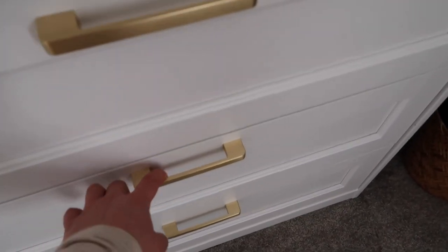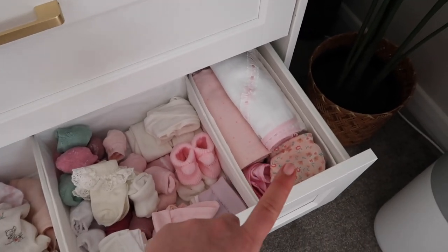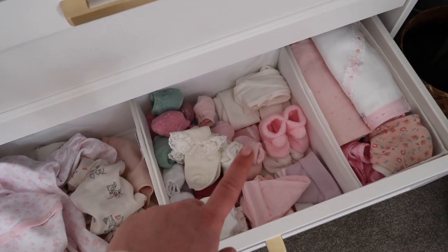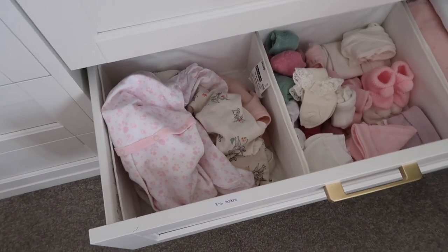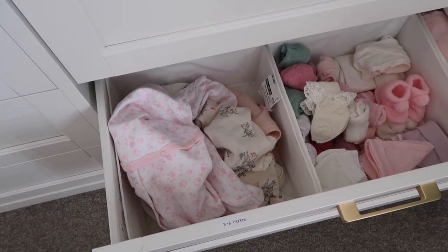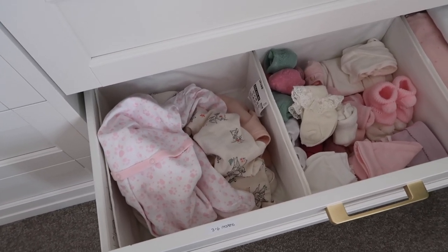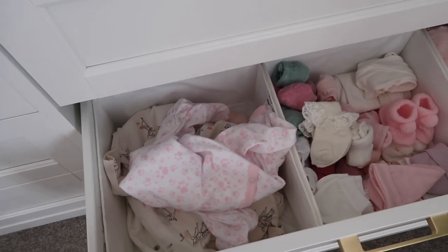And then in this one, we have all of her muslins, and I think bibs are in here as well. And then this one, we've got socks, mitts, hats, tights, and little booties. And then in this one, we've got 3 to 6 months, which has been dumped in there because I do need to wash them. I haven't washed them yet. I didn't want to wash them because they are 3 to 6 months. So nearer the time, I will give them a nice wash. But yeah, at the moment, they're just bunged in there, very messy.